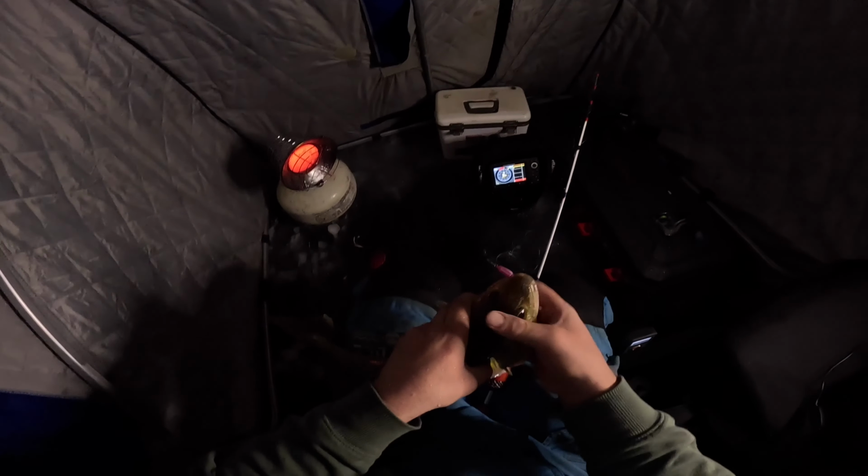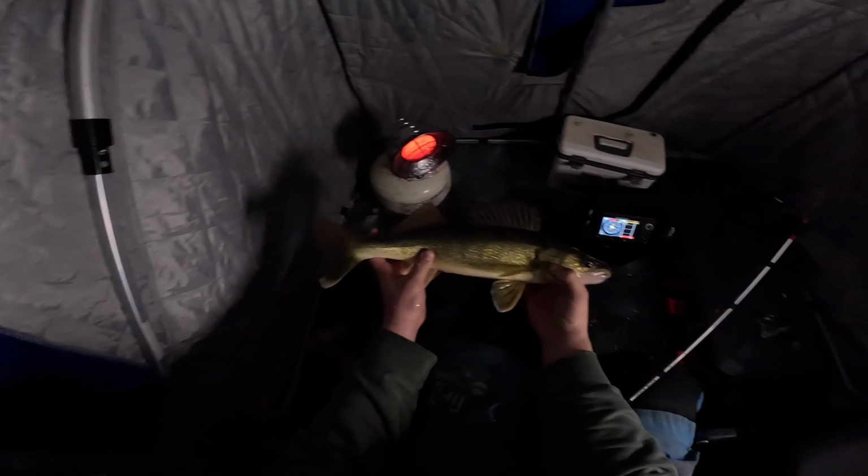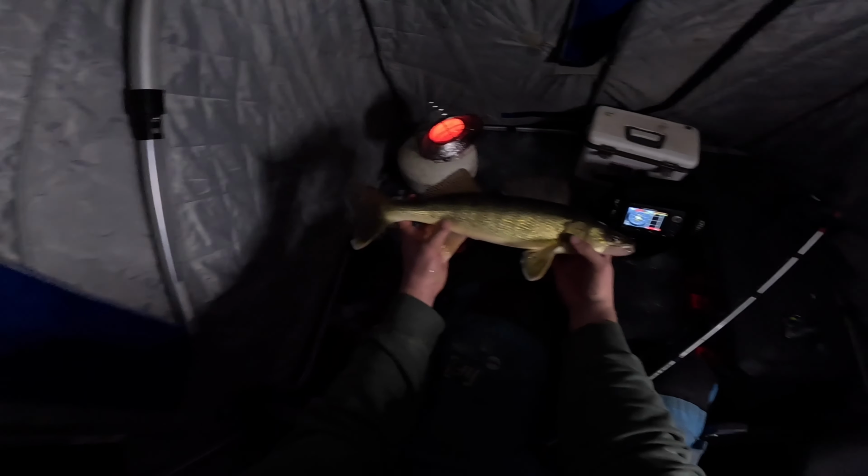Ooh. Oop, yep, yep. Nice one. Yes. Hell yeah. That'll work. Big dog. We got a decent one. The other ones were like 16. Here's about a, I don't know, that's a 21-ish. That's a nice fish right there.